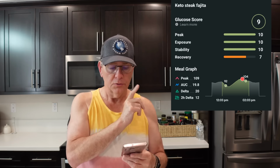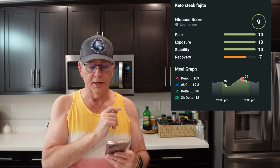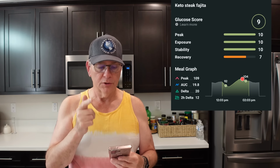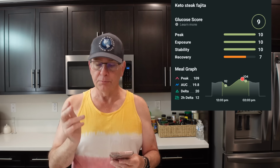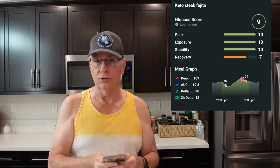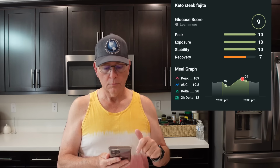The nice thing about the app is that you can go in and say, I want to see what I did for lunch. And it will show you exactly what you ate for lunch, what my blood glucose was at the time that I ate, what it went up to, and then what it came down to. Because it was steak, I think it took a long time to digest. It also gives you a glucose score. It says the peak was good, the exposure was good, the stability was good, but the recovery time was long. It took a long time to come back down to normal. So it gave me a score of 9 on my lunch, which is good.